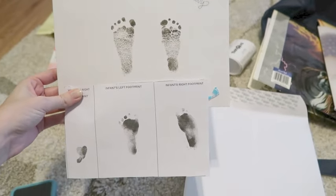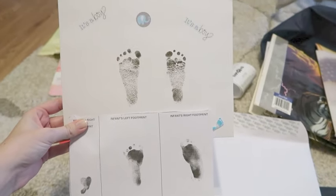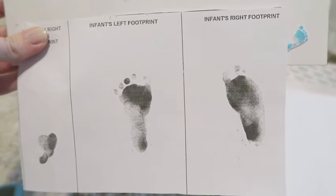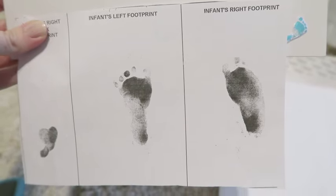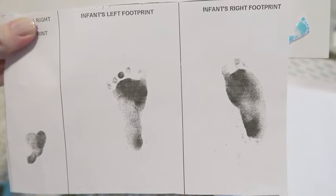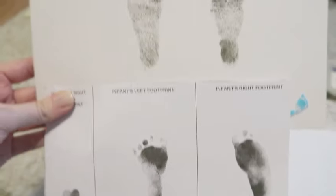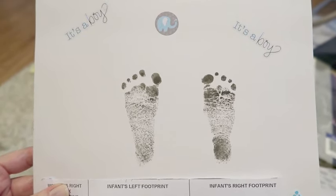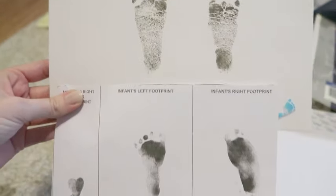We just did Maverick's footprints, and look how much he has grown. This was after he was born. It was obviously done very quickly because they were in a rush to get him to the NICU. And then this was done today. This is day 70 right here. So gosh, what a big difference.